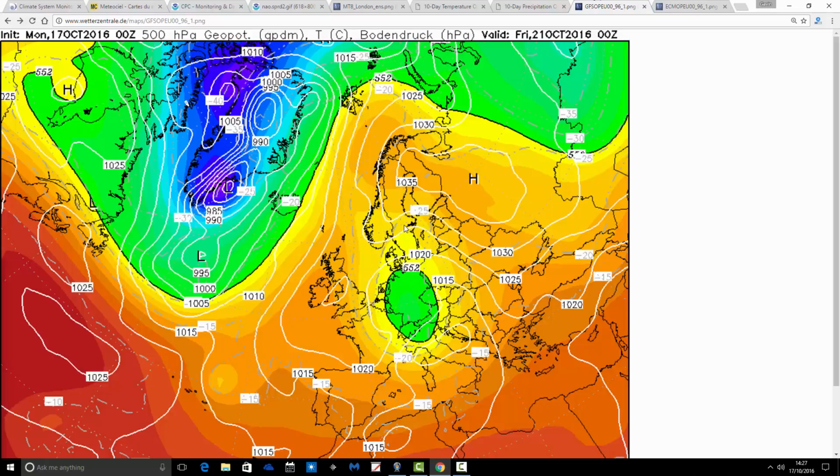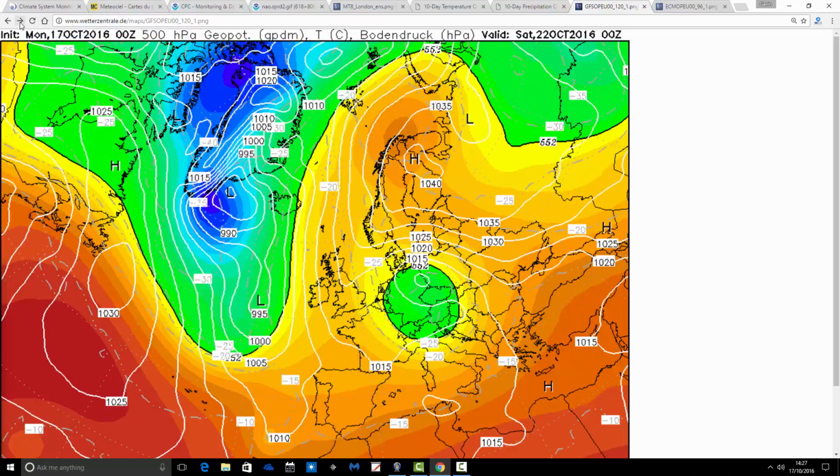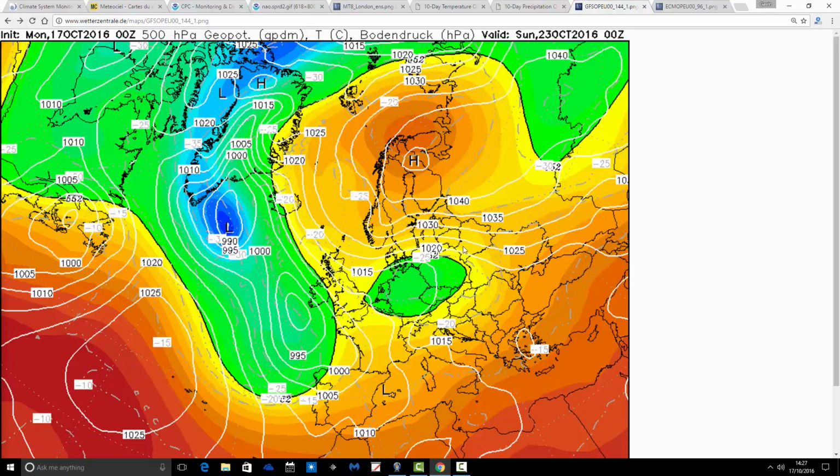Quite cool and fairly dryish away from the eastern side through the remainder of this week. There will be some rain coming south and east tonight and tomorrow, and that's on a cold front that will introduce much cooler air.